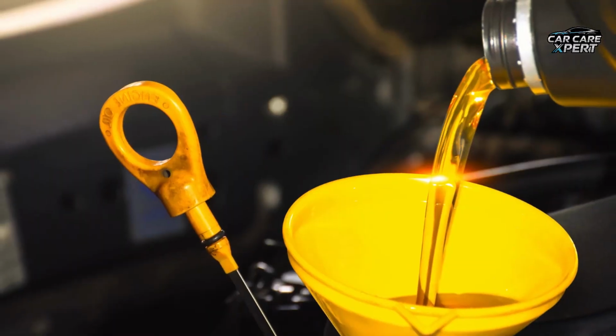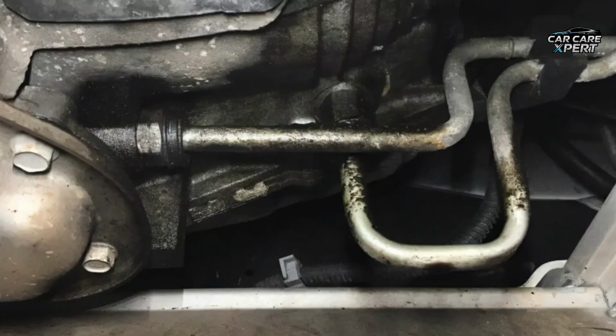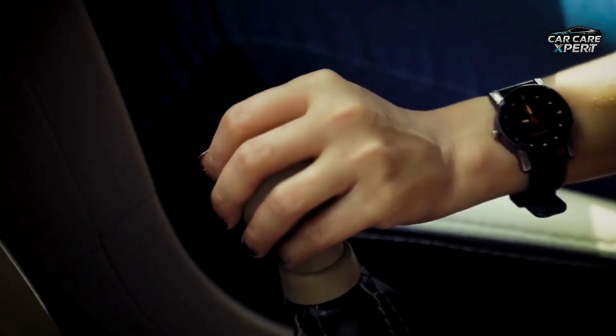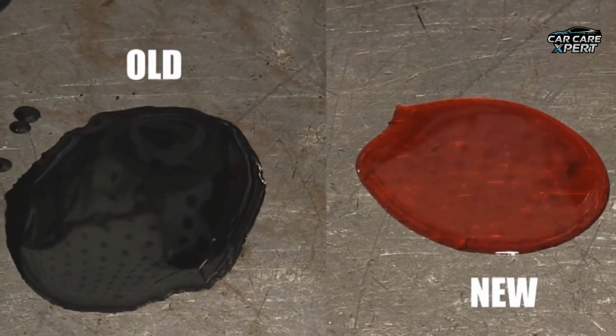Fix. Add only the manufacturer-recommended ATF fluid. Don't guess. Also, inspect for leaks around the pan, cooler lines, and output shaft. But what if your fluid looks okay, yet the shifting is still rough? Let's talk about why dirty fluid might be the real problem.